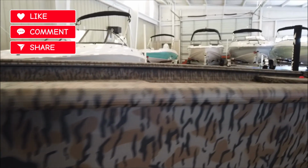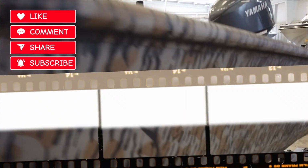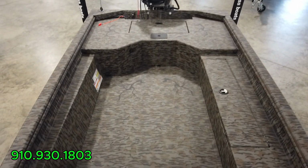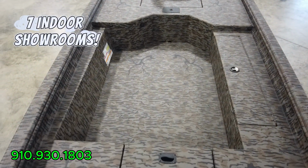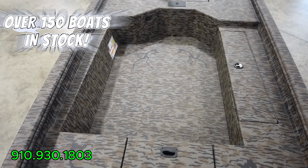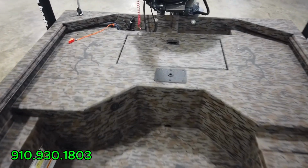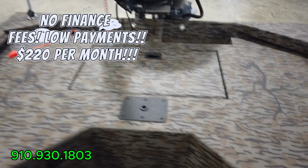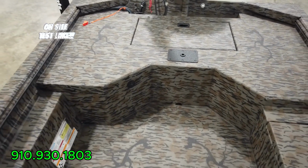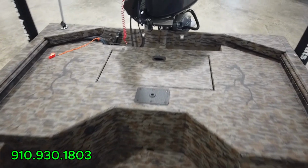It's stain resistant, looks great, and that is only found in the Xpress boats. Climbing in the boat, we'll start at the stern, and the very first thing you'll notice is you've got a very clean, open layout. So there's tons of room to move around, put your gear, decoys, or just set it up however you want. This back platform, there is a standard swivel fishing seat mount, and I like how it's that kind of K-style seating.